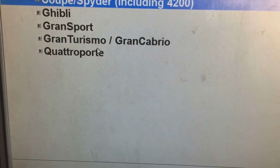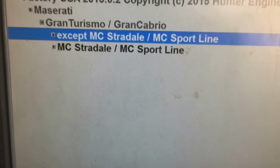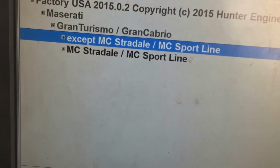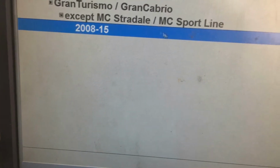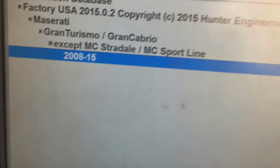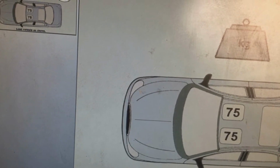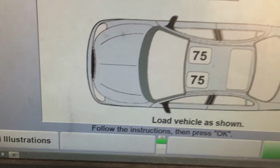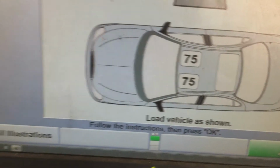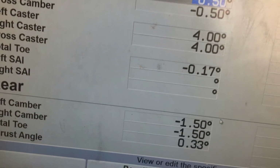Maserati Gran Turismo, except Stradale, so that's what I got. 2008 to 2015, so the specifications have not changed. So on this car, they actually want you to have weight on both sides of the vehicle just to, let's see. Oh, here we go.